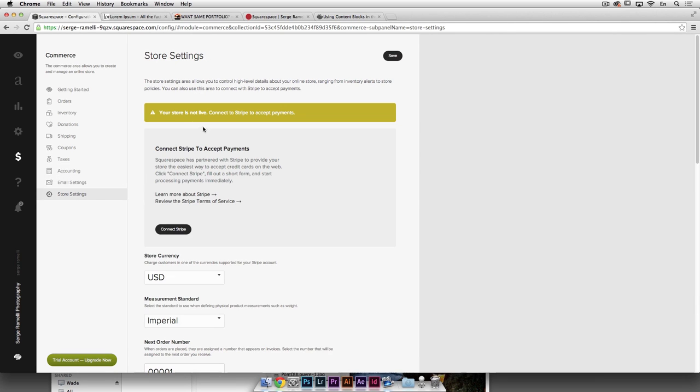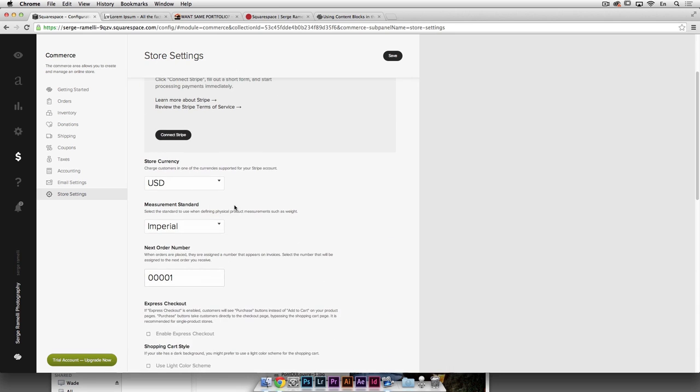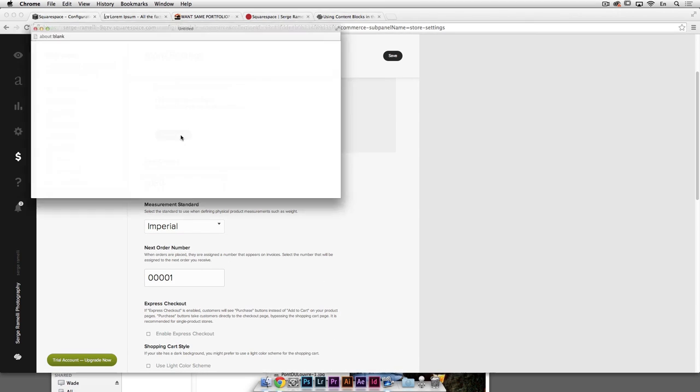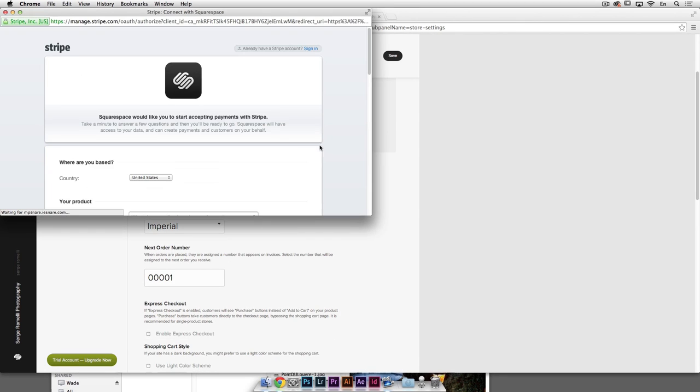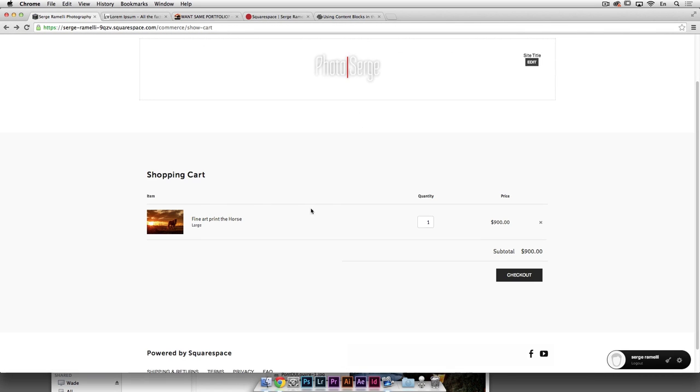Store setting, your store is not live, connect to Stripe to accept payments. So that's one thing, is they use a system called Stripe to accept the payment. Now I'm not gonna do it because this is a trial, but they don't use PayPal. That's one of the downside, because I love PayPal. I think it's really cool, but you just click on connect Stripe, I don't think that's going to work because I need to create an account in and I'm not going to do that. But you get the idea. That's how you would go about it.